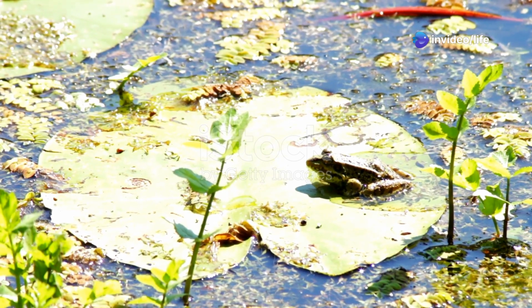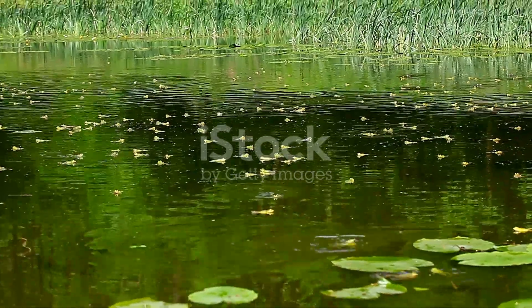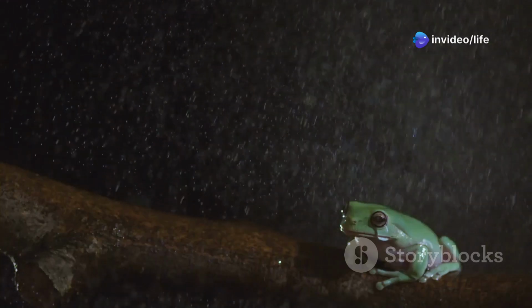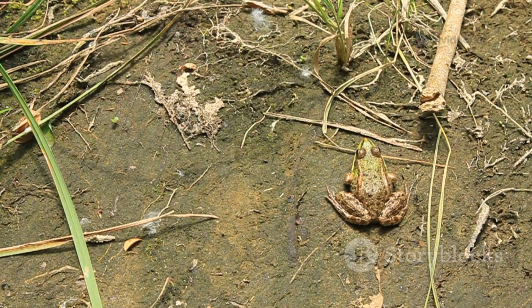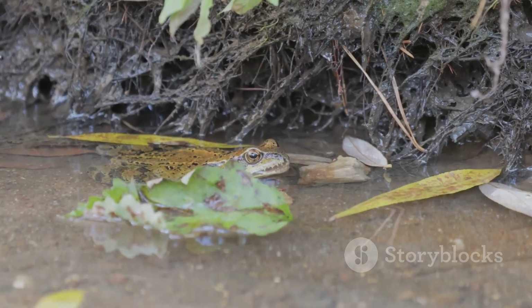Frogs truly are creatures of the water. Most frogs need to live near a source of moisture. This could be a pond, a lake, a river, or even a damp forest floor. Their smooth skin, as we learned, needs to stay moist. If a frog's skin dries out too much, it can become very unwell. So water is not just a place to visit for a frog. It is essential for its survival. They often sit near the water's edge, ready to dive in if danger approaches.